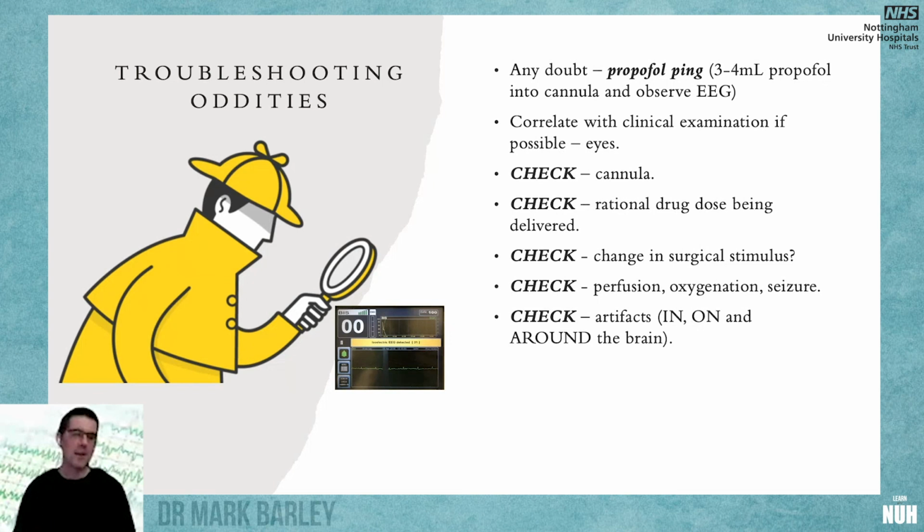So if you see something strange, the default position would be to make that patient a little bit deeper with a small bolus and observe the EEG. Do you start to see an increase in those slow waves or even a drift to burst suppression, as if things were okay? And then correlate those findings with clinical examination of the patient where possible, particularly the eyes and signs of sympathetic stimulus, which whilst not desperately specific or indeed sensitive, do have a value, I think.